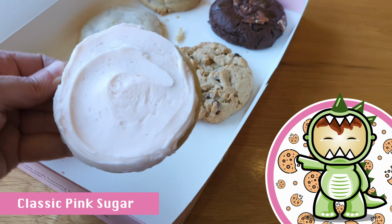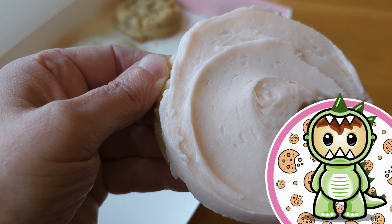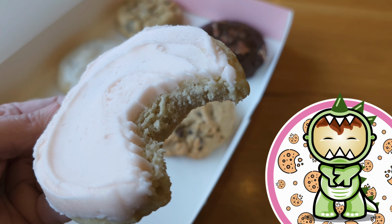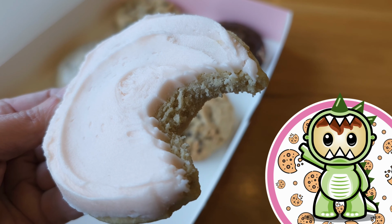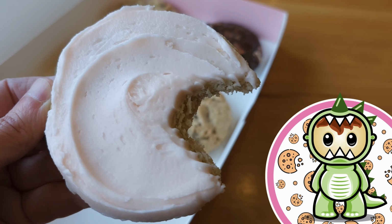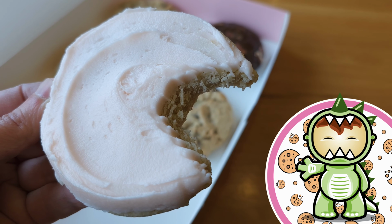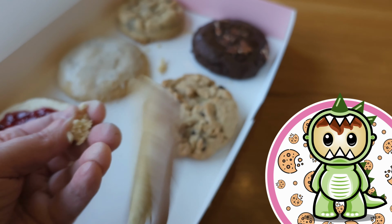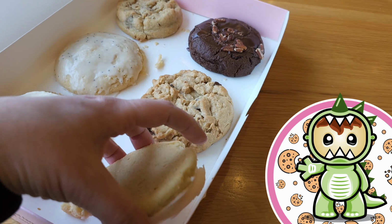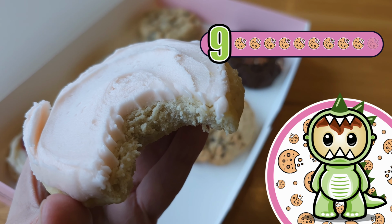Next, I have the classic pink sugar cookie. This is also really good. It has a very thick pink frosting that tastes like sugar. It's dense, but it's also very, very soft and nicely sweet. It has a sugary taste to it. I'm gonna give this pink delight 9 cookies out of 10.